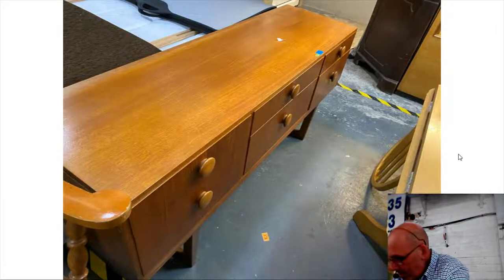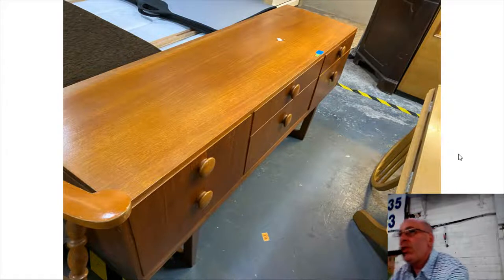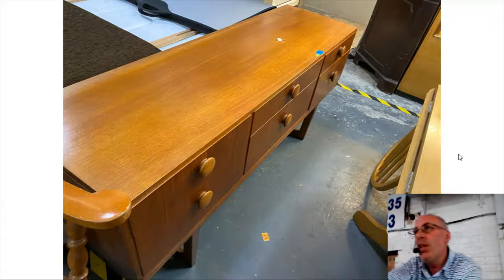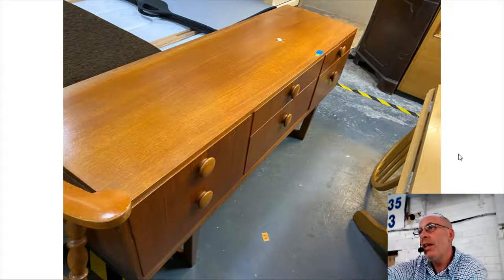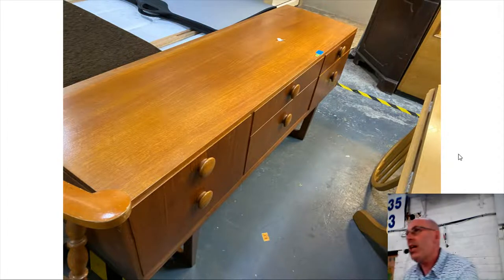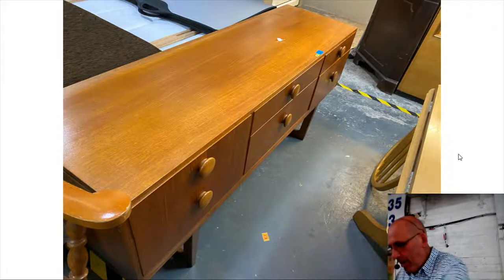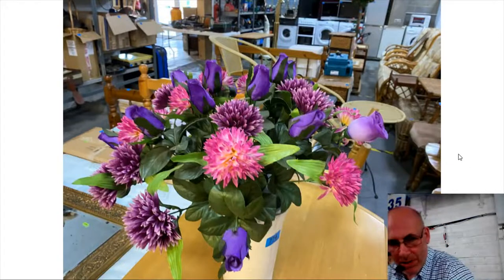And lot number 773 is the nice teak sideboard. Someone start me. £80 on this one. £80 on bid. £82 anywhere. £82 anywhere on this one. £82, £84, £86, £88. £88 on bid. £90 anywhere. Selling this one away a bit cheaper this week then. £88 to number 1863.